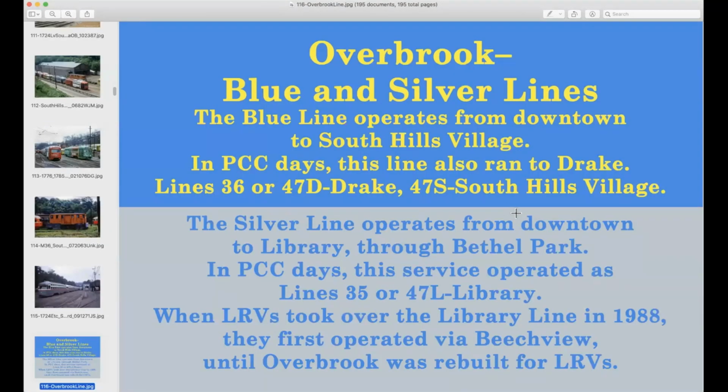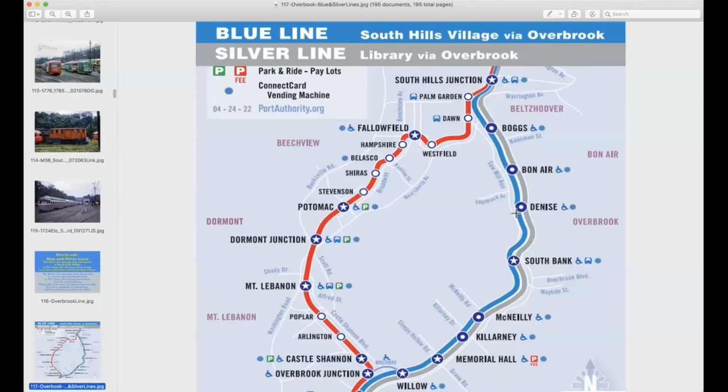Okay, now we're going to take a look at the Overbrook line. The Overbrook line was where the PCCs ran after Beachview was closed off. They could only run on Overbrook. And I've added some pictures at various stops along the way on Overbrook. I don't seem to put the names of the locations in, but I will describe them as I go along.